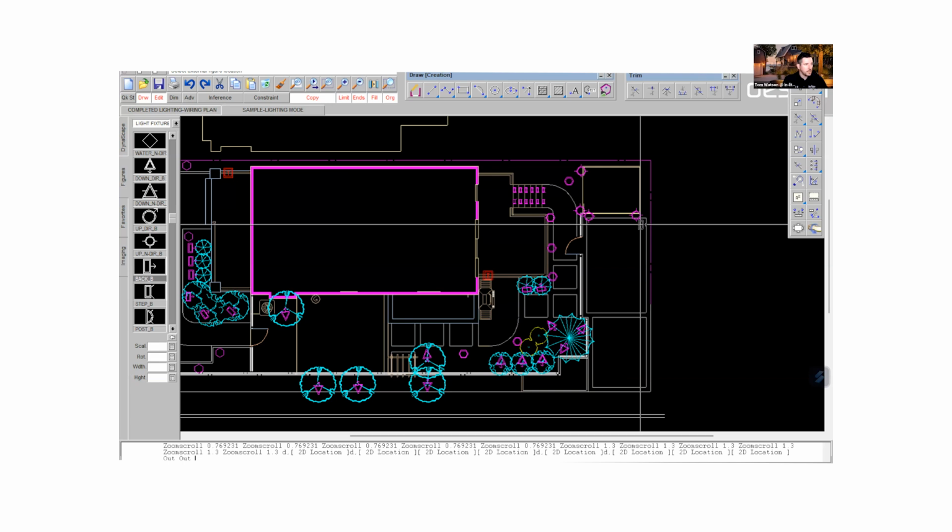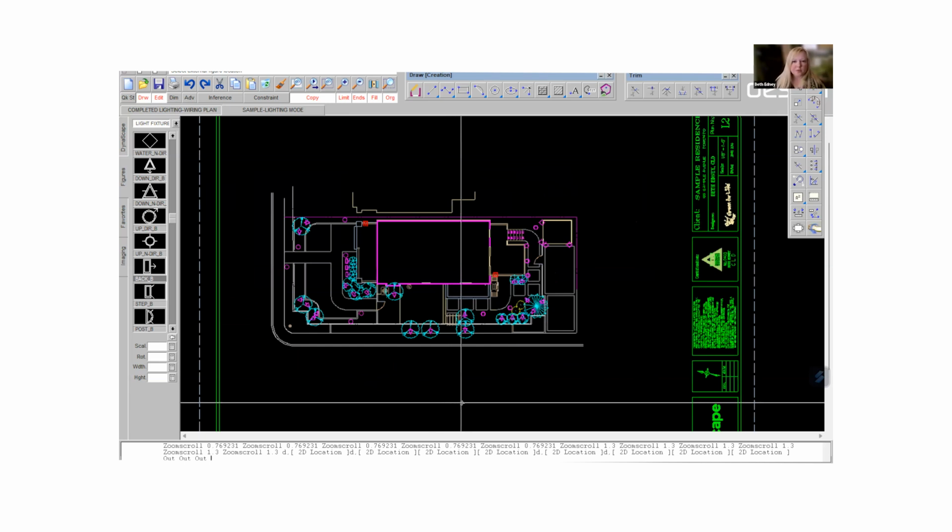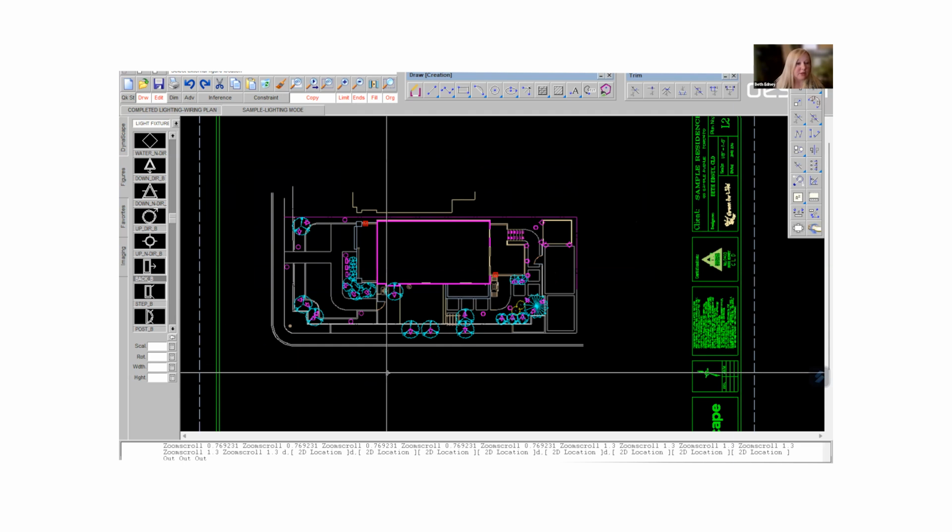And then I think you pretty much nailed it from my memory here. Them all. So there's the easy part, in my opinion, dropping the fixtures into the drawing. The next part is I would do the legend.